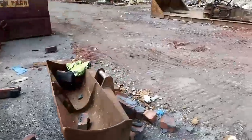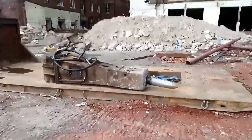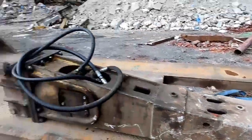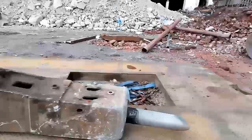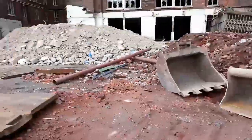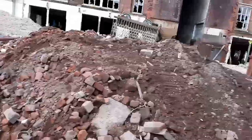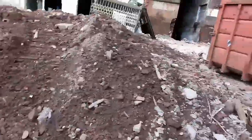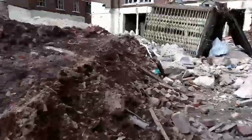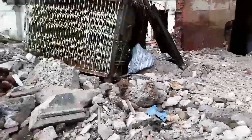We've got all these buckets here for machines. And I never realised how big these drilling machines were until I actually got up to one. Massive. Wow, I really want to get up to this lift cage. Look at that, up close and personal. Looking a bit sketchy though.